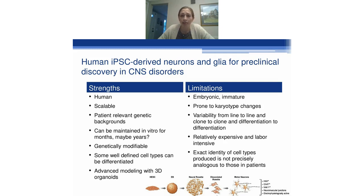This technology is relatively expensive and labor intensive. And I should point out that the exact cell types we're producing, although they are somewhat well-defined, they're not precisely analogous to those in patients. So there can be changes in ion channels that you wouldn't maybe see normally together in a particular neuron subtype that we may be generating here with this technology.